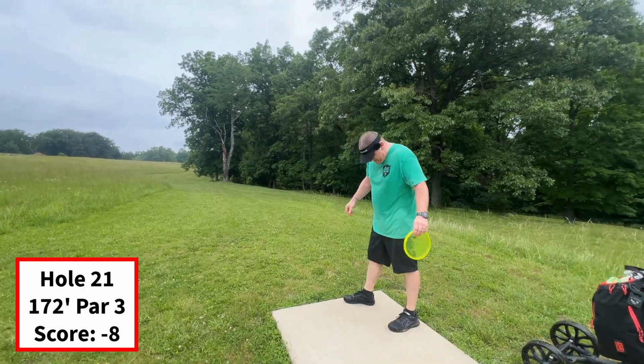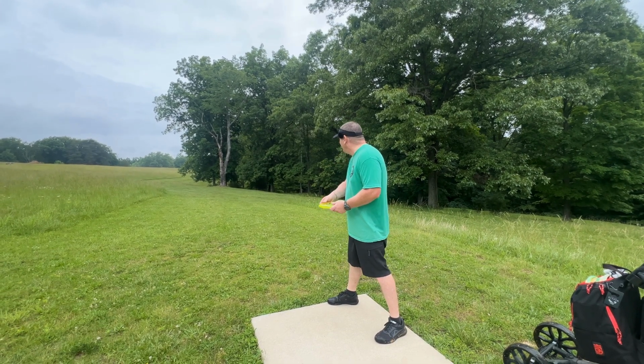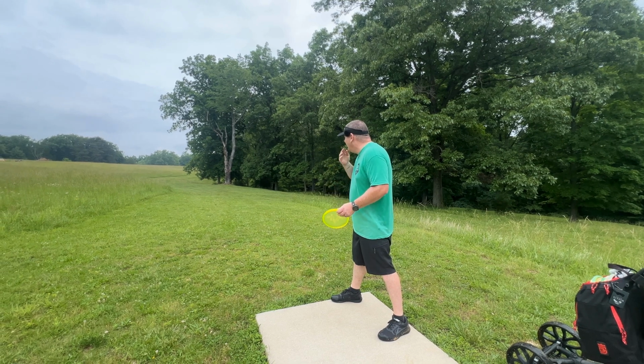All right, hole 21, 172 feet. I'm gonna do a standstill. I'm glad I brought another change of clothes. I'm gonna use the Sky God. See the basket right behind the tree.